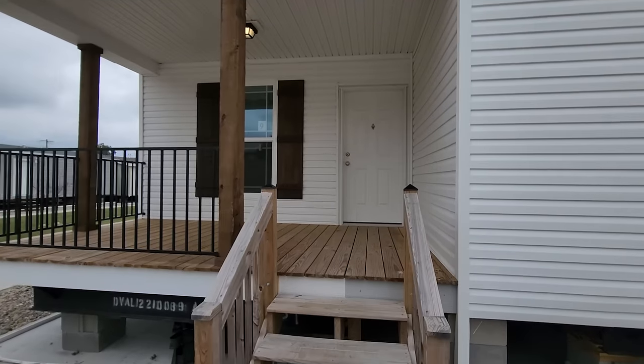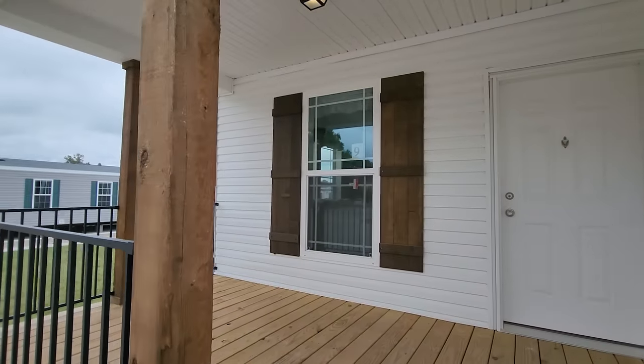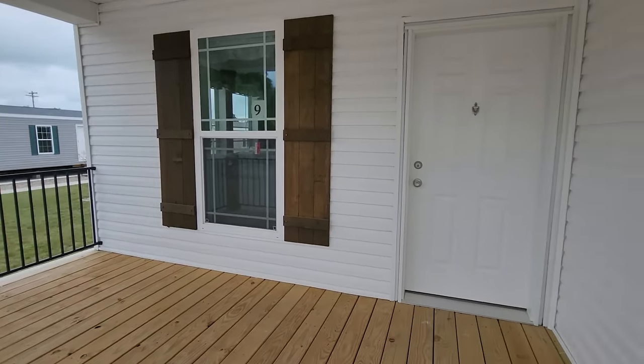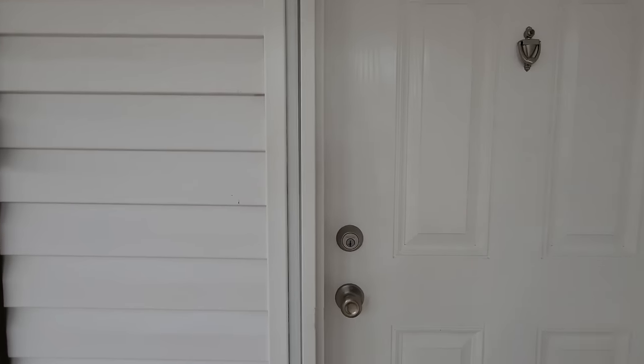And like I was saying, this is the Haven B, WL-4501B, built by Deer Valley Homebuilders. This home is a two bed, two bath, and it sits at 1,230 square feet. Let's go take a home tour.